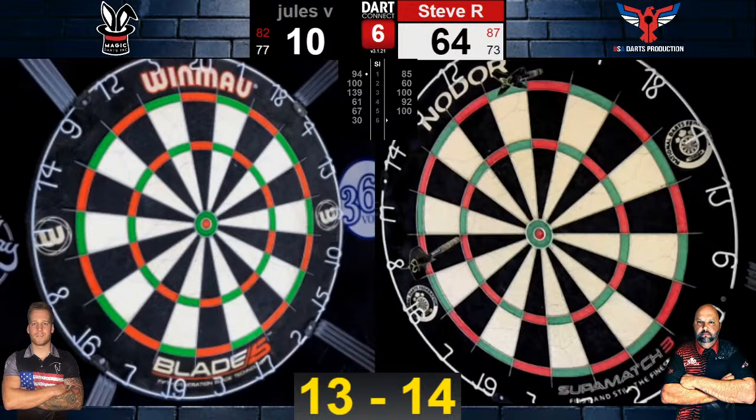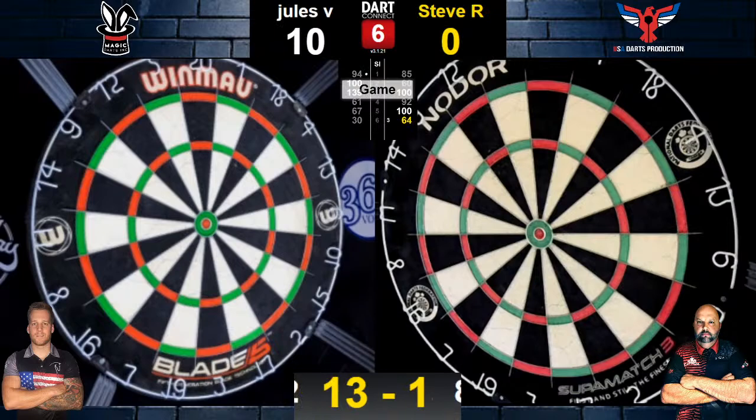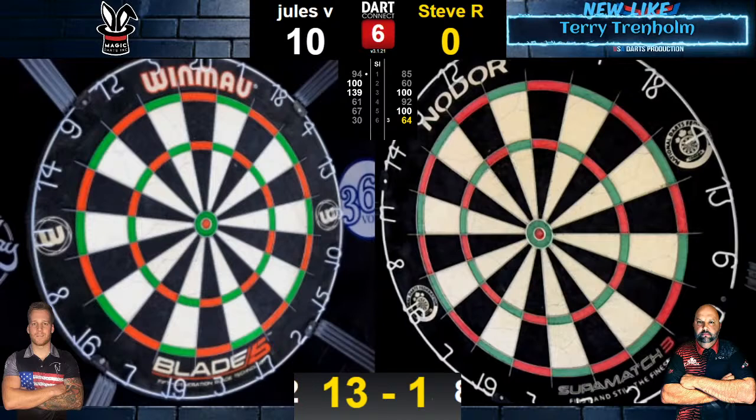A little high. Come on, baby. Good marker, though. Third dart. Puts himself one leg away. That was a break of throw there for Steve Russell, too. 18 dart leg.